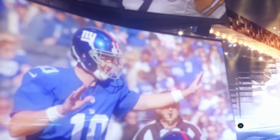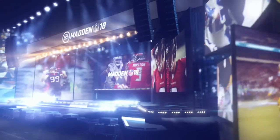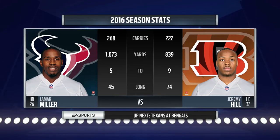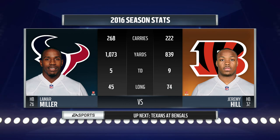Hello, everybody. I'm Larry Ridley, and this is the NFL on EA Sports. Here we've got two teams who will look to their running backs to try to control the pace of the game. It's Miller's Texans going up against Jeremy Hill's Bengals.